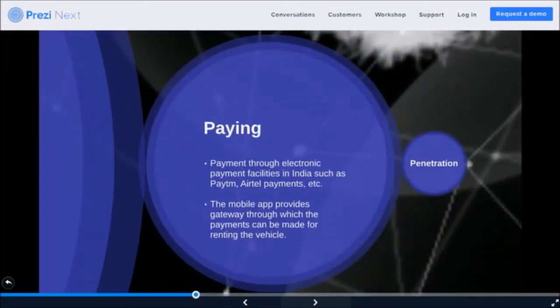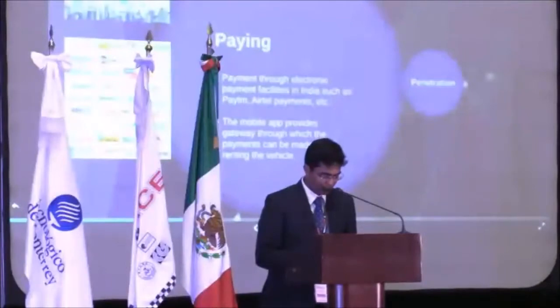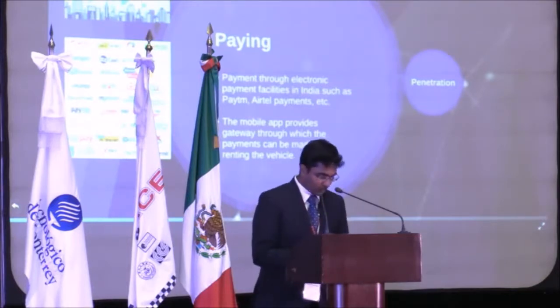Payment forms a very significant part of shared use systems as it is critical for usability and thus the success of the system. Payment through electronic payment facilities such as Paytm and Airtel Payments is ubiquitous in India. These are some of the companies which offer mobile payment services. The mobile apps provide a gateway through which payment can be made for renting vehicles.